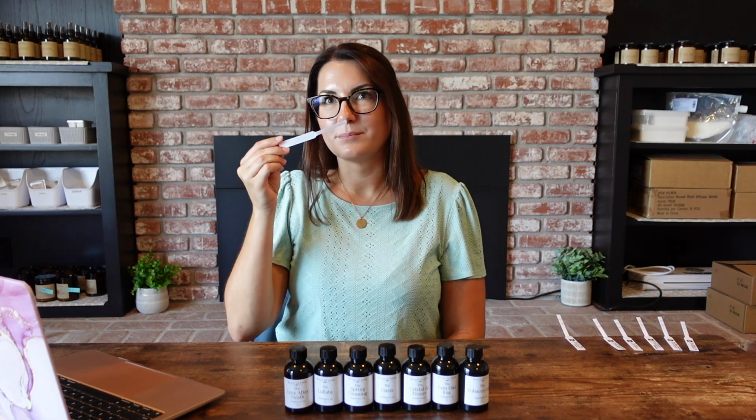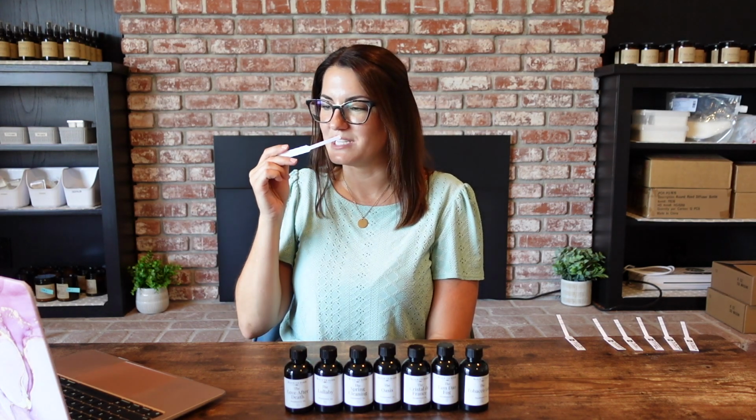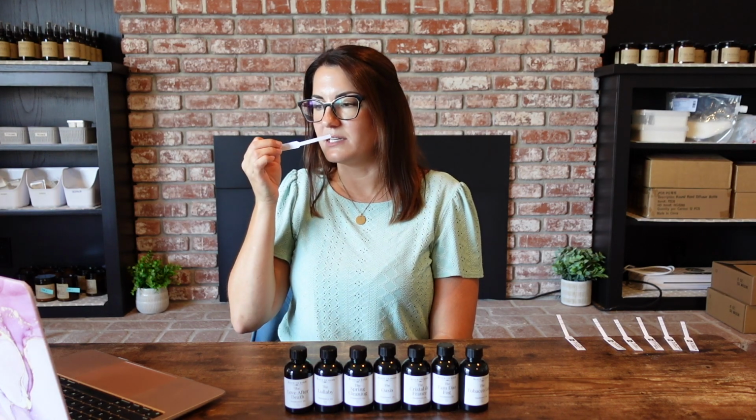Oh, for sure. Very powdery, soft, and fresh. It honestly kind of reminds me of a freshly bathed baby. So that is the perfect name choice for this fragrance oil. Wow, I get a little bit of everything in this. I get the fruitiness from the apple and the pineapple, that gardenia and the powder, and then some warmth from that vanilla and amber. I love this.